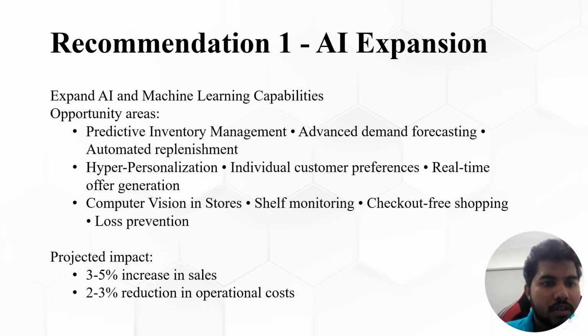Now I'm going to talk about the recommendations. Our first recommendation is AI expansion. With expanding AI and machine learning capabilities, Google Earth can open more opportunities such as predictive inventory management, advanced device management, and loss prevention. And from this project, a 3 to 5% sales increase and 2 to 3% cost reduction can be achieved.